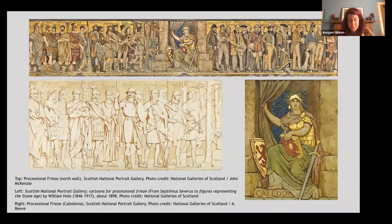Hole made drawings for the frieze. Here you can see the north side featuring Caledonia, a personification of Scotland, with the part studied by Hole. The figures in the procession are walking towards Caledonia, who holds a book containing the story of Scotland and draws back a curtain to reveal a starry sky, a cue to look up to the zodiacal ceiling above.